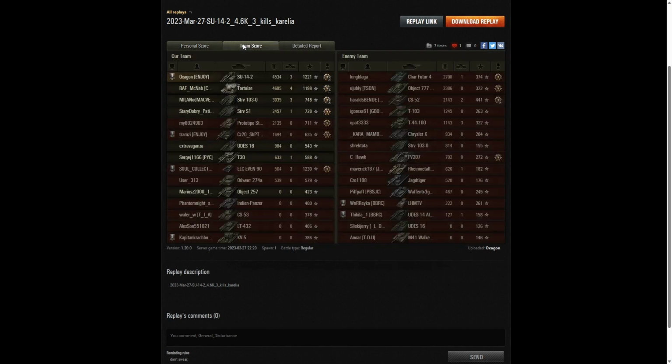Let's have a look at team score. Well, he didn't get the highest damage in the game. No, he was beat to that by the Tortoise. The Tortoise got 4,605 hit points of damage. He picked up a high caliber fighter, demolition expert, and a Pfeiffer effect, whilst Oxagon got second place on damage with 4,534 hit points. A very high score indeed. And in third place, we've got the SU-14-2 on his team with 3,035.